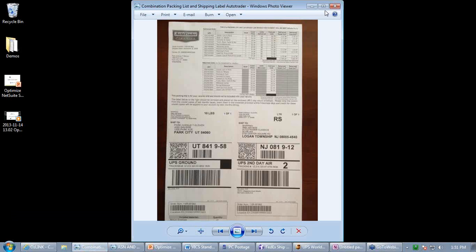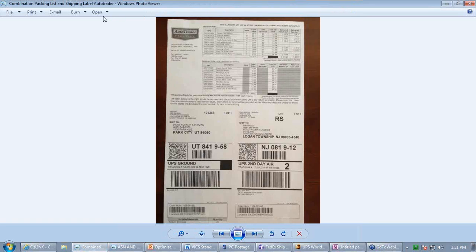And so via the chat, I had promised somebody I'd show at least an example or two of a combo packing list. And this is one that I just think is really pretty unique, because it's got a lot of information on it. So this was a combination packing slip that we did for Auto Trader. And essentially, Auto Trader's business was sending magazines to retail stores, convenience stores, drug stores, that sort of thing, and getting last month's magazines that were not sold back.